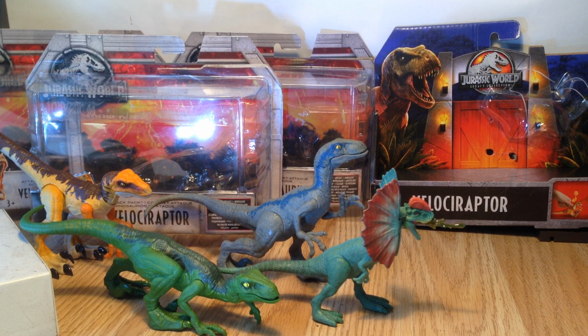Now this is a multi-figure review for the Mattel Jurassic World Fallen Kingdom line, with the exception of one of the Jurassic World Legacy Collection line figures, which is the Raptor. Because three of these are Raptors, I decided to do them all together, and then I have the Dilophosaurus, which is kind of one of my favorite dinosaurs that was in Jurassic Park, and they kind of brought her back again for the Lost World in hologram form.